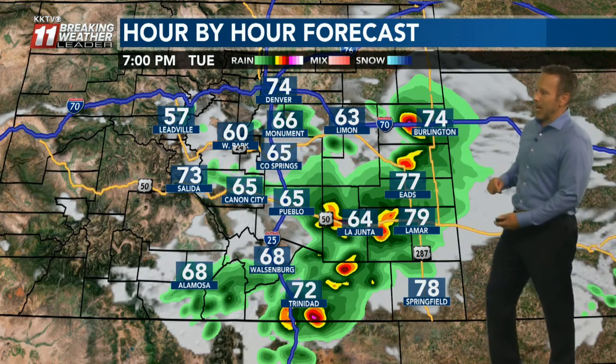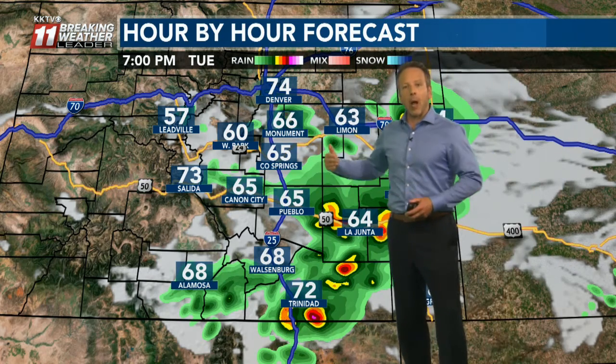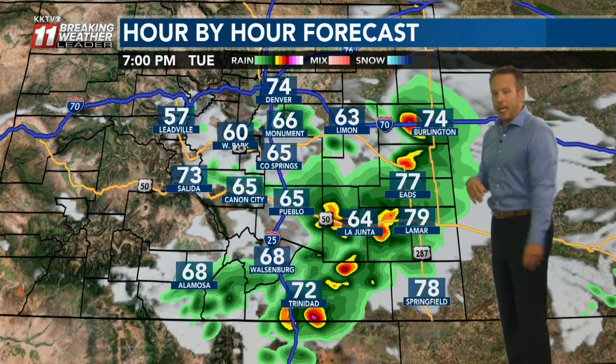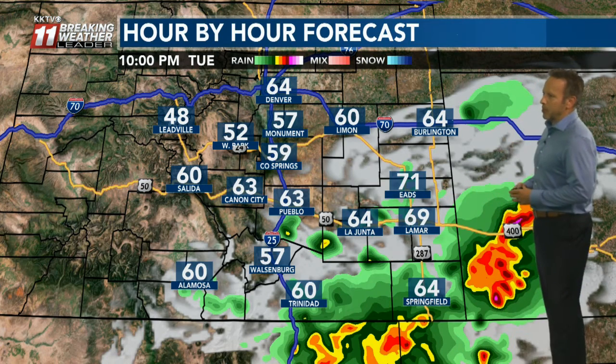So between now and, say, 7 or 8 o'clock or so, that's where the storms are going to be most prevalent as they clear away from the I-25 corridor. So the farther east and southeast you go, that's where your threat's going to be. Most of those storms will at least be capable of producing some hail, high wind, and some lightning, and then they'll eventually make their way into western portions of Kansas after about 10 o'clock or so.